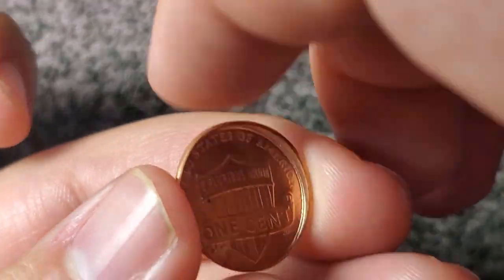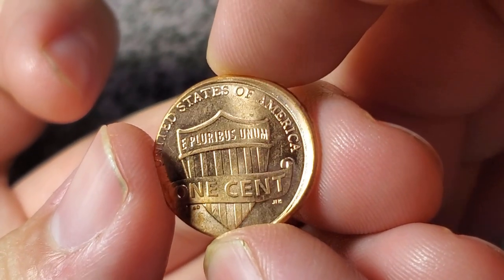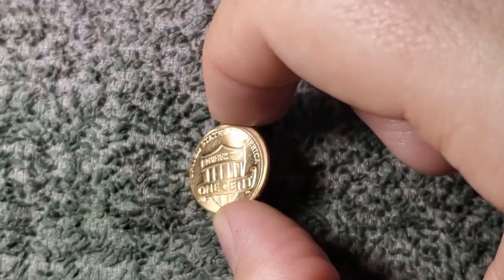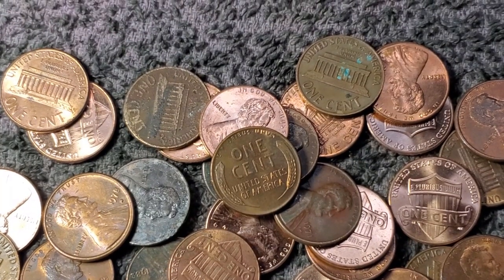I've never found one of these in a roll. But comment down below, let me know what the value of this would be, or if this is a serious mint error, or if this is fairly common. But we have 3 rolls left in the box. Let's keep looking, guys. So all right, guys, I just did roll number 50 for the first penny box.